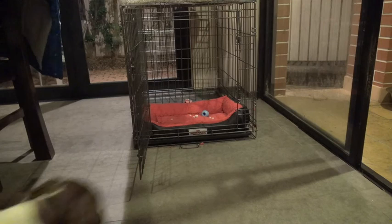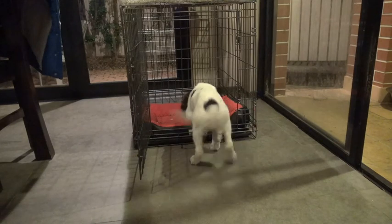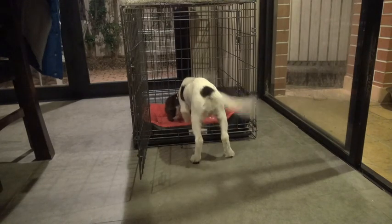By having toys and food pre-positioned in the crate, it provides your puppy the ability to independently reward itself for going into the crate.